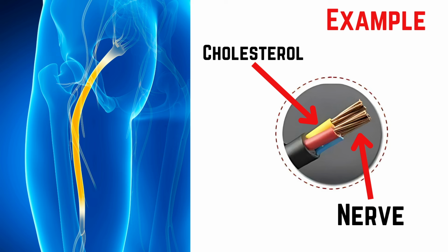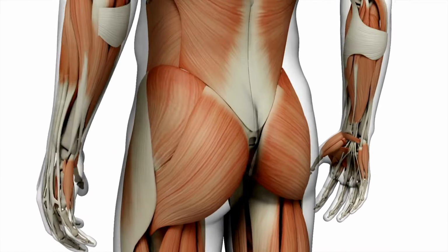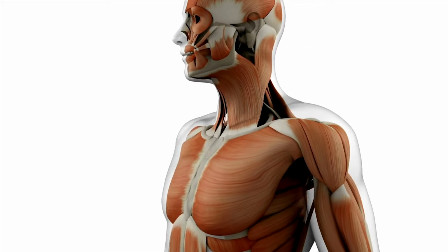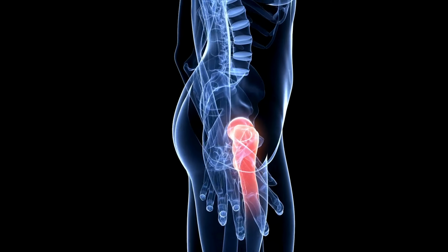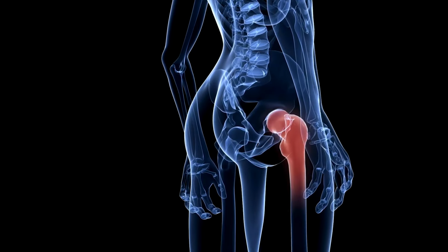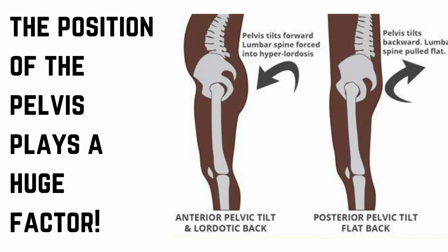And number five is arguably, probably, the biggest root cause, and that's your musculoskeletal misalignment. And we call this posture, right? Because muscles bully bones. And when your muscles get all out of whack and they go in this direction and that direction and they start compensating and doing crazy things, they're going to move your bones. Your pelvis is a bone. If your pelvis gets tilted, frontwards or backwards, and you have a pelvic tilt, that can compress the sciatic nerve.